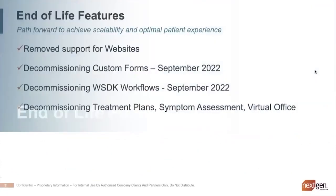our architecture. And so we've already made the announcement that we're decommissioning the support for websites, and we've removed that capability from our application stack this year. And this year, we're also looking to decommission support for custom forms and any WSDK workflows. This next one about treatment plans, symptom assessments, virtual office, I'm pretty sure that those are not used anymore, but just wanted to put those out there for some awareness.